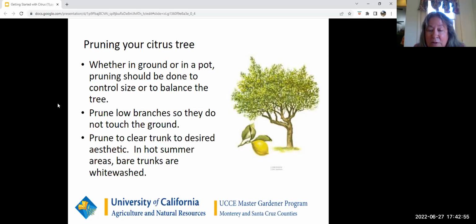One thing to note, the branches on a citrus will grow all the way down to the ground, and you want to prune those up and off the ground, because, personal experience, I didn't do that, and I didn't see that the ground squirrels were working on girdling the bark around a really nice mandarin orange.